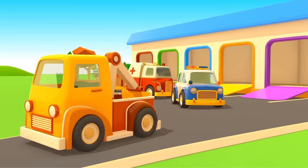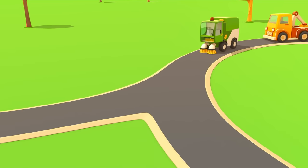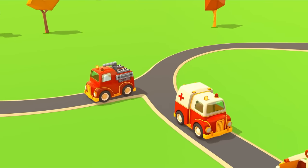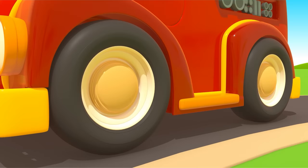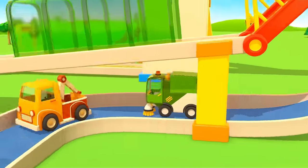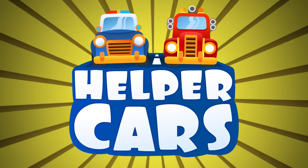Cars, cars, cars, cars. Windshields, wheels, trucks, and doors, they drive and honk. We ride along and then together sing a song. Cars! Cars, cars, cars, cars, made of many moving parts. Sing and they'll hear, beep and steer, and take you to high gear. Helper Cars.